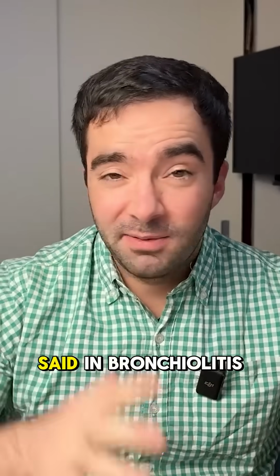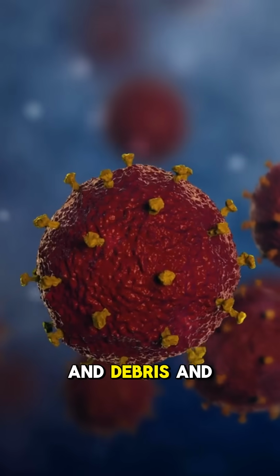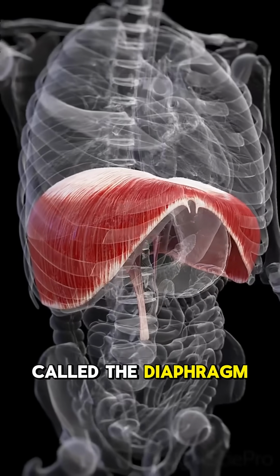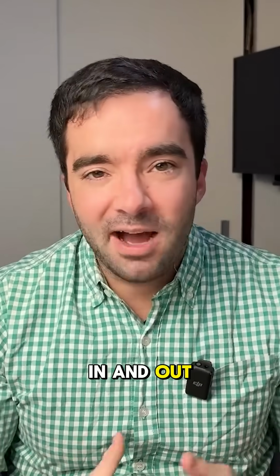Remember in the last video, we said in bronchiolitis, all the little airways are inflamed with virus and debris and kind of occluded. So it's harder to get the amount of air in and out that you would want to. So we all have a muscle called the diaphragm underneath our lungs. And when we're at rest and healthy, this does most of the job of breathing. And so air goes in and out and no big deal.